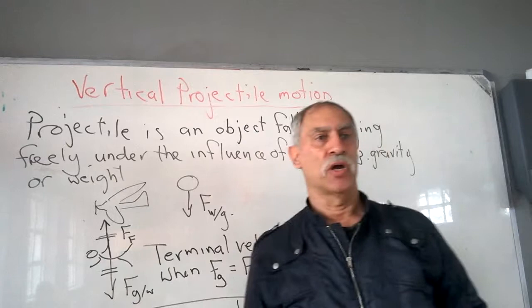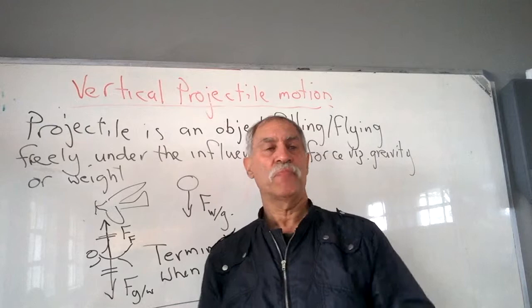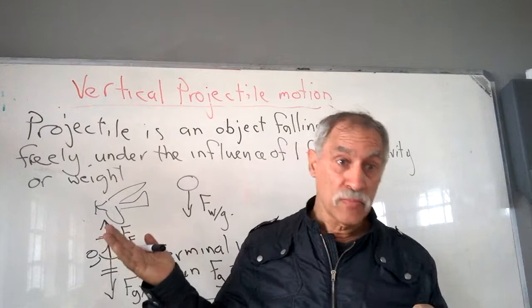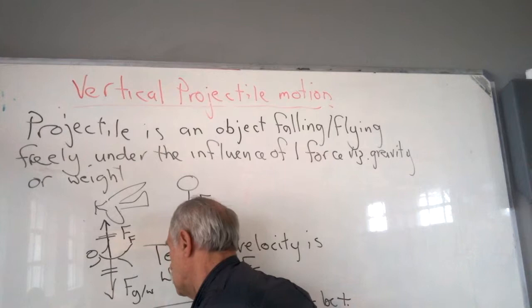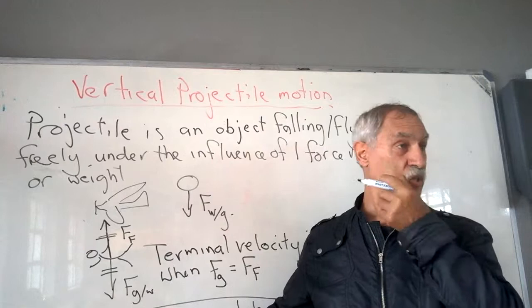Who wants to give me an initial velocity that goes upwards? So something is thrown upwards at the start of the problem. Give me a velocity, I don't care what velocity. 10 meters per second. My favorite number. Thank you. Plus 10 meters per second. Is that a velocity, meters per second? Yes, sir.